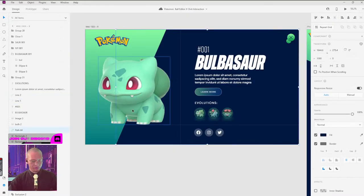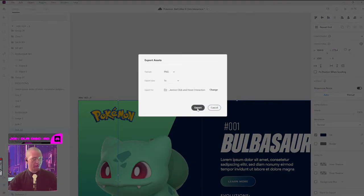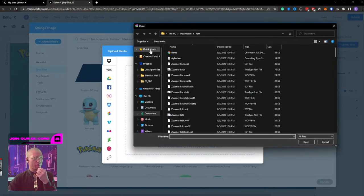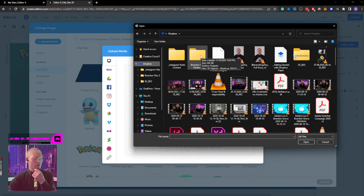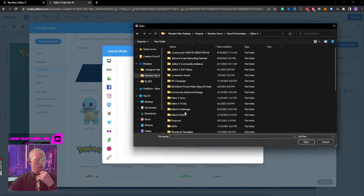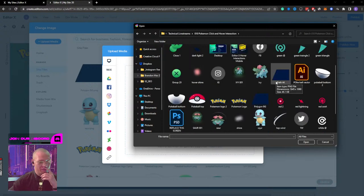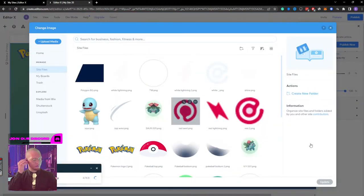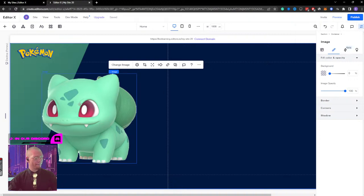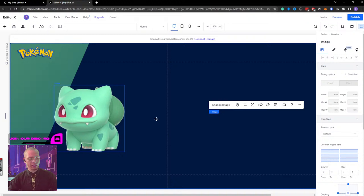Now, it looks like I exported this image with a border. So I'm going to go back into XD, turn that border off, come back in, export it, and I'm going to replace it in XD. So change image, upload media, and I am going to go back into... I'm like, where did I export it to? Initiatives, technical, boom. Alright. Let's try this, let's update it. There we go. Line is gone. Maybe we'll make this a little bit smaller so we don't see all the artifacts. But I feel like he's going to need to be pretty big.